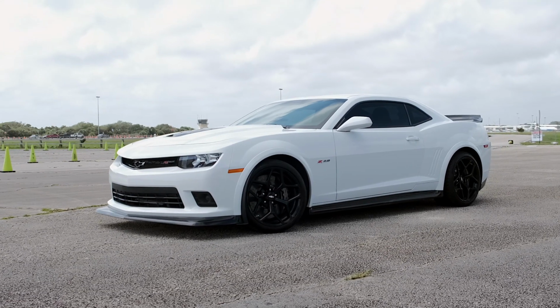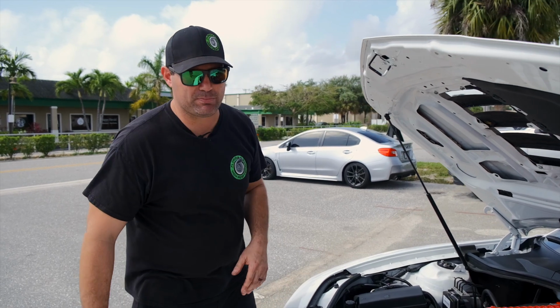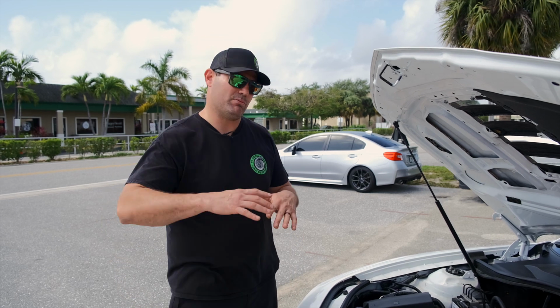So let's get down to business. What makes this thing go? Low end and mid-range torque was a big factor in this build. So we opted to go with the Whipple 2.9 liter Supercharger, which not only would give us the peak horsepower we were looking for, but also that punch down low.